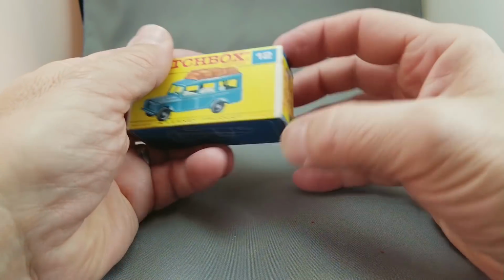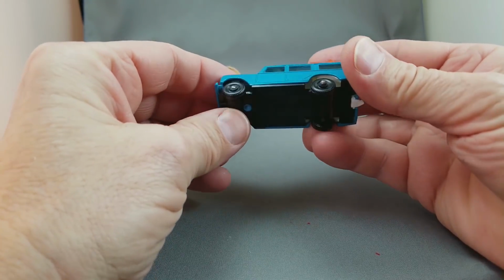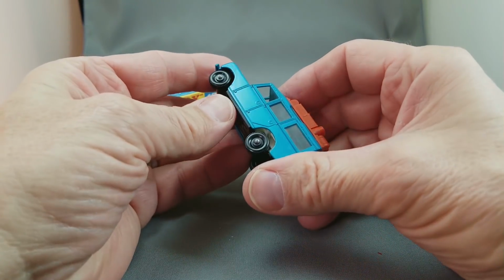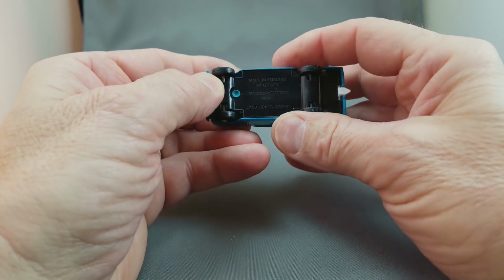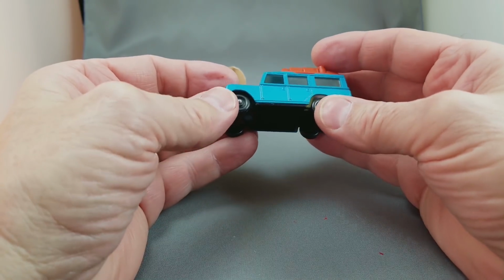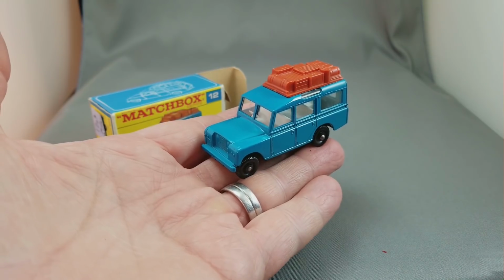Number 12, Safari Land Rover. This is a very popular model. It comes in the blue, also comes in a green color. Uh-oh, looks like this one has an issue. The base should be up inside there. Let's see, can we click it back in? Is it bent? What is it? Looks like this body's bent, so we're going to have to go back and look for another one. And I have more, so I'll be right back.